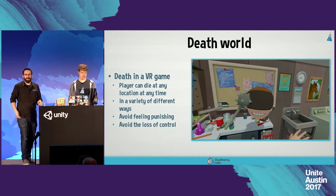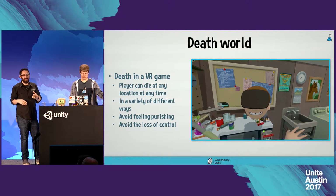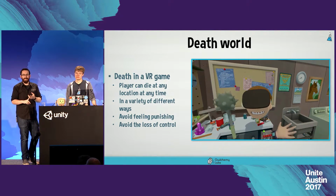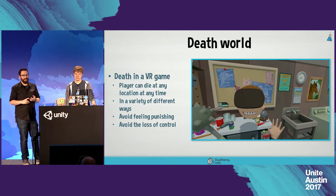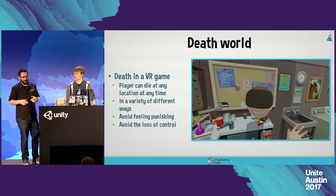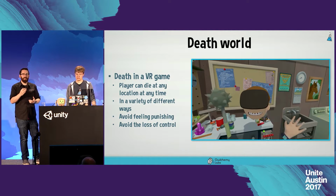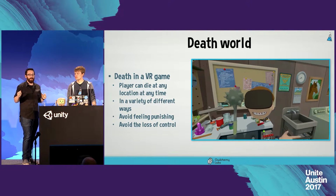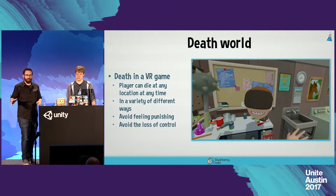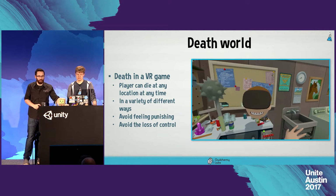So another case study on interesting design challenge was approaching and dealing with the design of death in VR. So in this game, you can die at any time in any location, and there's a variety of different crazy ways that we didn't even expect people to figure out that you can figure out how to die. We didn't want it to feel punishing. That was the opposite of what we wanted. Also, some games, when they approach death in VR, they pull control away from the player, and I think losing control in VR is one of the worst things you can do. And so we had a lot of challenges here, and so the design of that was pretty funny.